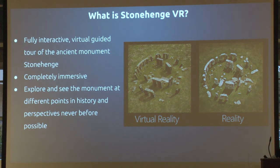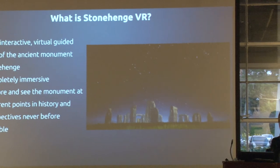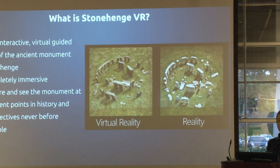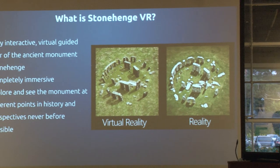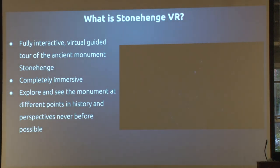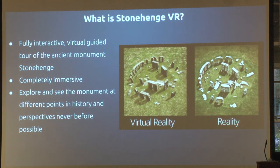So one of the things that is unique about doing this in VR versus going there in real life is that you can see it at different times in history. Obviously it's dilapidated now. Pieces of it are missing. But in virtual reality, you can sort of see it as though it was 4,000 years ago, which is pretty unique.